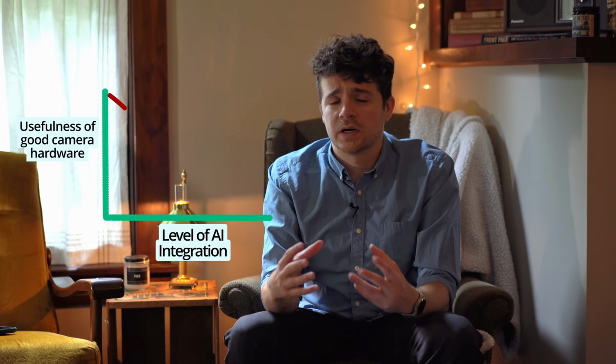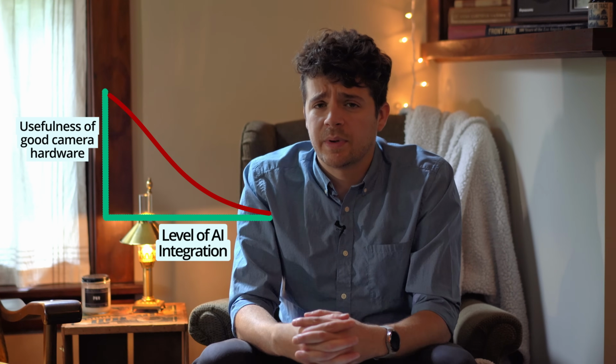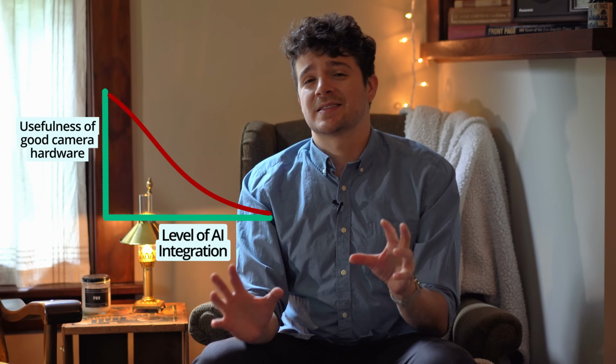This will enable hardware to take a more diminished role, which is typically for the best. And while there will be growing pains with that, and there's going to be an interesting discussion to be had about what constitutes good photography after AI is completely integrated into the photography process, I think it will create a better point-and-shoot camera phone in the end.